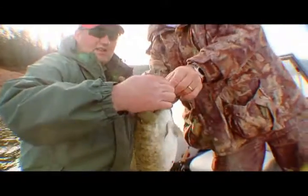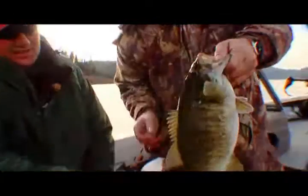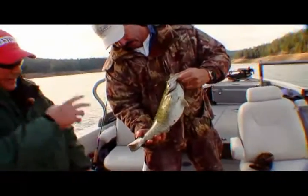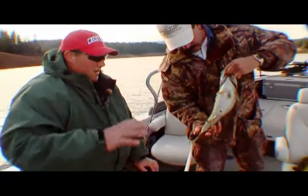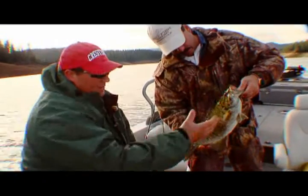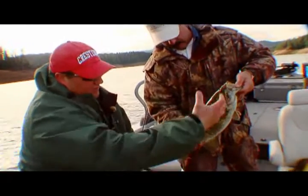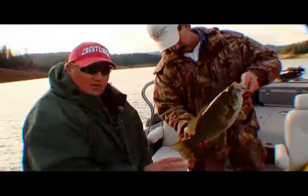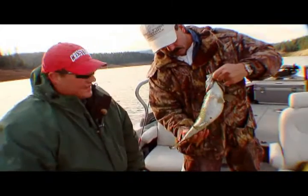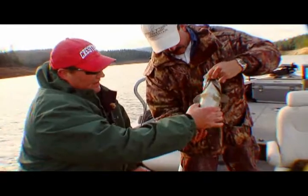You can see the coloration there, folks. See how light that bass is. He's pretty light colored. What's happening is they're in deep water, and their pigment works somewhat like ours. When we get sunlight, we get a tan. It's the same way with the bass. When they're up in the shallows in the sunlight, or up in the weeds, they get that real dark color. But these fish are deep. That's why they're pretty pale like that. Deep water bass. Look at that belly. Yeah, you bet. That's a beauty.